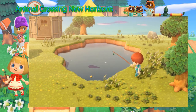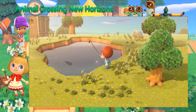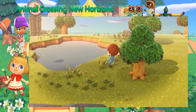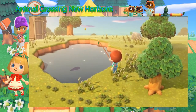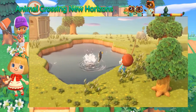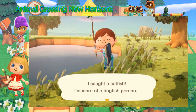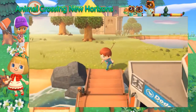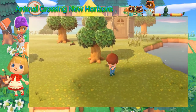Just waiting for it. Yeah, who cares? Yes! What is this? Is it a catfish? I caught a catfish. I'm more of a dogfish person. It's weird to see a fish with a mustache. Got some tree branches.